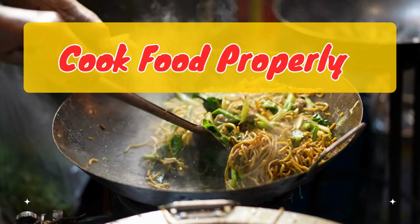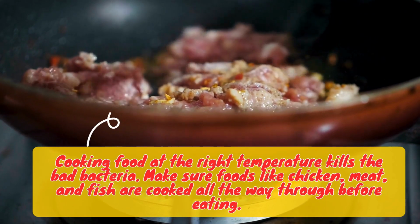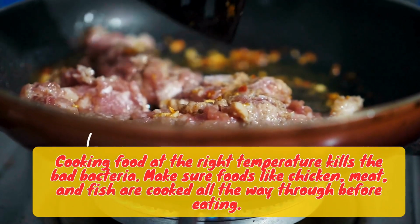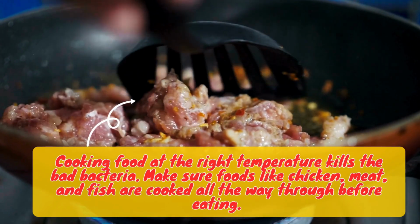Cooking foods at the right temperature kills the bad bacteria. Make sure foods like chicken, meat, and fish are cooked all the way through before eating. If you're not sure, ask an adult to help check if it's cooked enough.